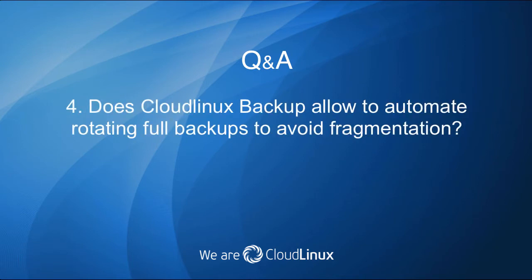Does CloudLinux Backup allow to automate rotating full backups to avoid fragmentation? So when it is in the cloud, for you, it actually doesn't matter if it's an incremental backup or a full backup, because when you're accessing a full backup image, no matter what, that is based on the latest version. So it is done similarly to how copy on write snapshots are done.